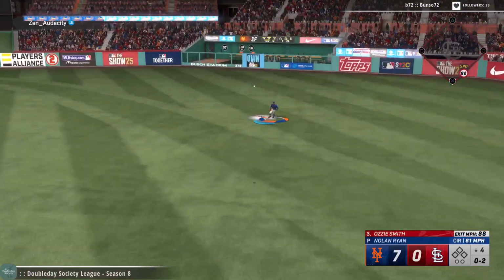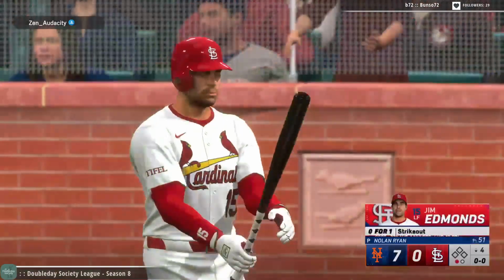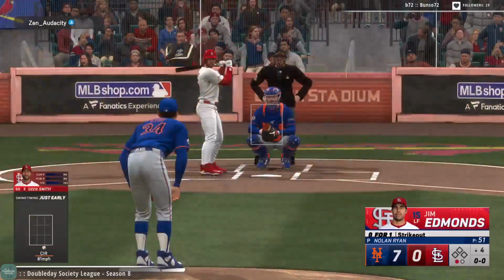Line drive. No trouble here. Puts it away for the out. And there's one down. So digging in, Jim Edmonds. Struck out swinging his first time.